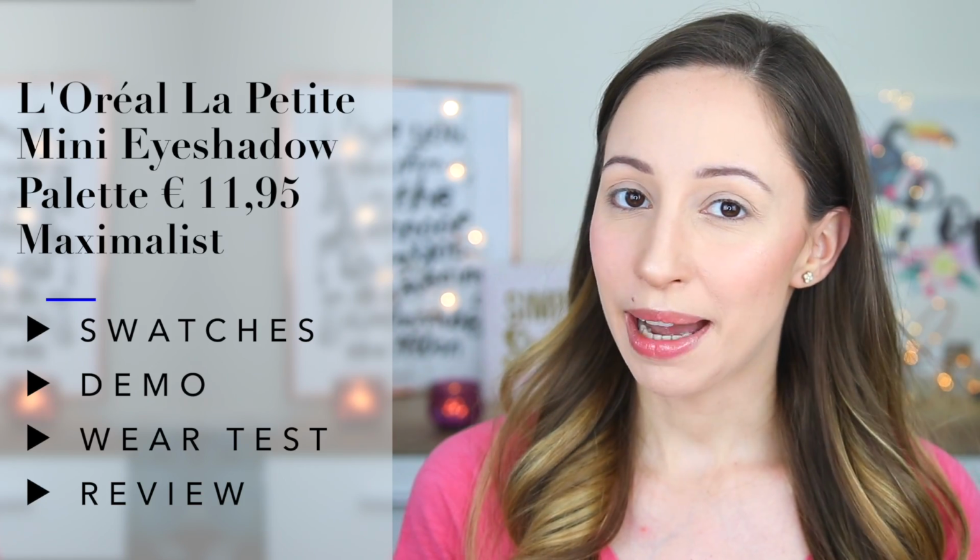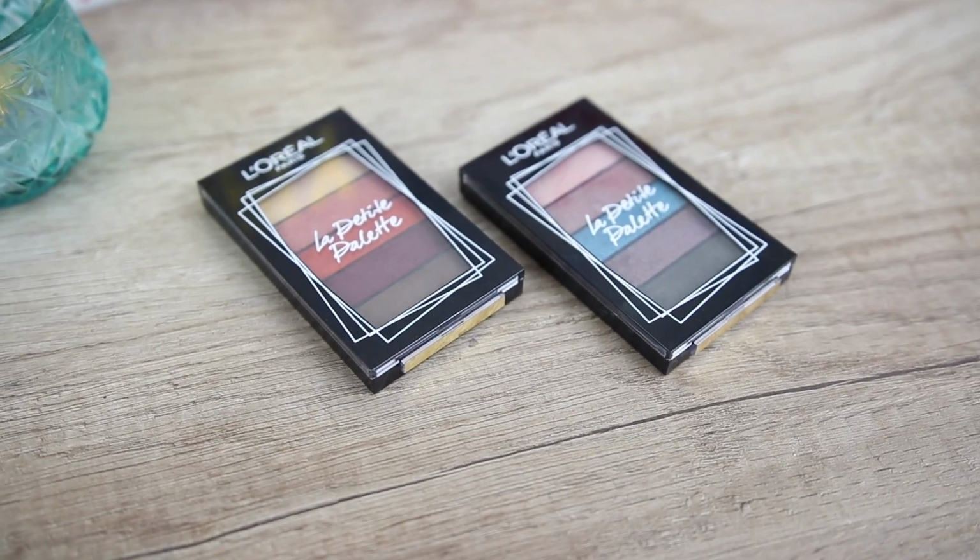In this video we're going to test together a new eyeshadow palette by L'Oreal. L'Oreal came up with La Petite palette and they came up with 6 different mini eyeshadow palettes. I have got these two here: this one is Optimist and the other one is Maximalist. The cost for each eyeshadow palette is €11.95. We get 4 grams of product and also 5 different eyeshadows.